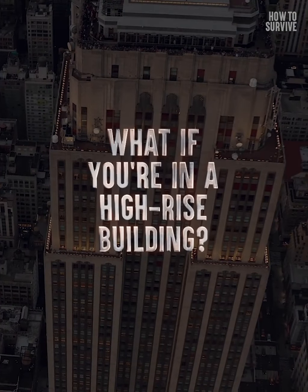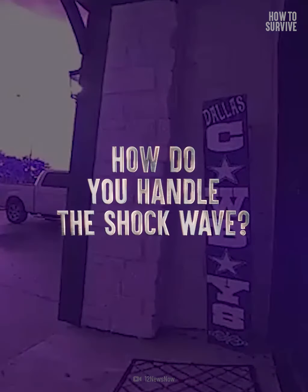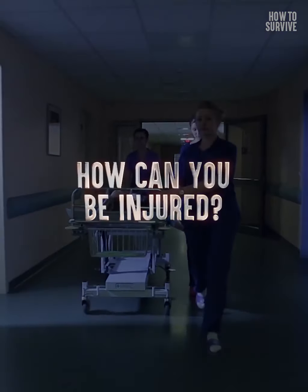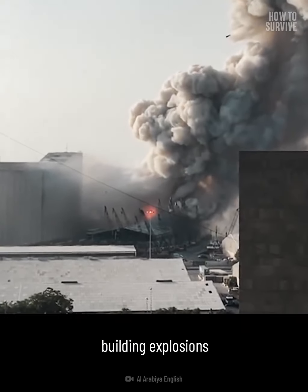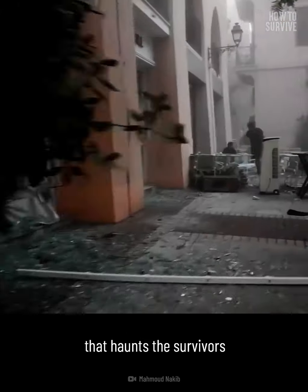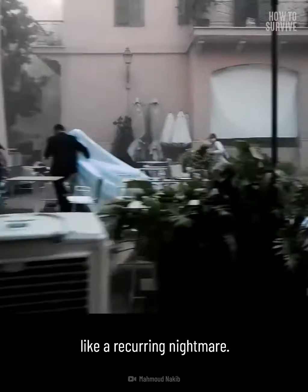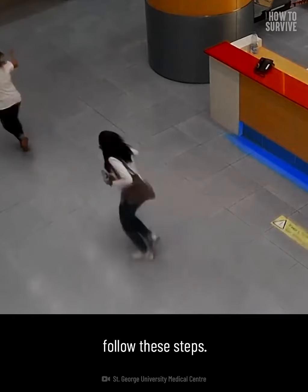But what if you're in a high-rise building? How would you handle the shockwave? How can you be injured? No matter how they occur, building explosions create chaos in the moment. But it's the physical and mental trauma that haunts the survivors like a recurring nightmare. Should you find yourself in the midst of this frenzy, follow these steps.